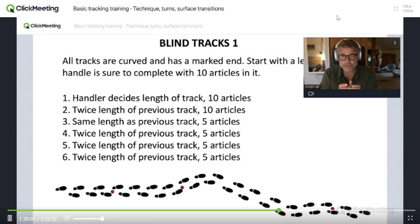Just mark the start and also the end, and especially when the tracks start to get longer, it's not sure that the dog team comes to the end, so I prefer just tying a knot with toilet paper at the end. Then it's not a big deal if the dog team doesn't find the end. We can just leave it there and it will rain down to the ground and disappear quite quickly.